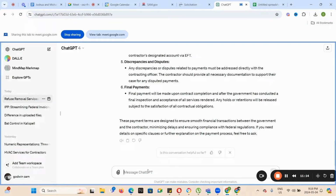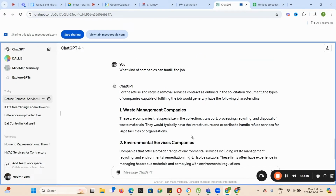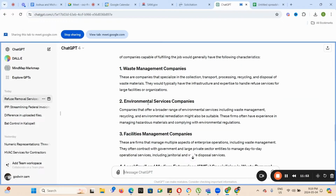So the prompt typically looks like this: create Google search terms for each. Oh, actually, what kind of companies can fulfill the job? For the refuse and recycling removal services contract, as outlined in the solicitation document, the type of companies capable of fulfilling the job would generally have the following characteristics. There'll be waste management companies, environmental services companies, facility management companies.